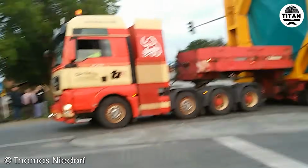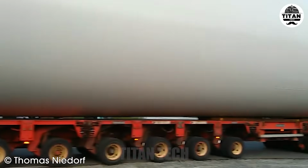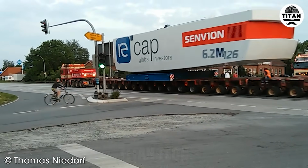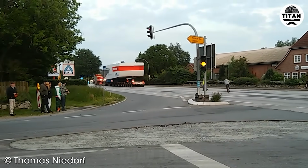In Rissum Lindholm, trucks transported an offshore wind turbine tower and generator housing, turning smoothly at the B5 intersection. It's a dance of steel, engineering, and renewable progress.